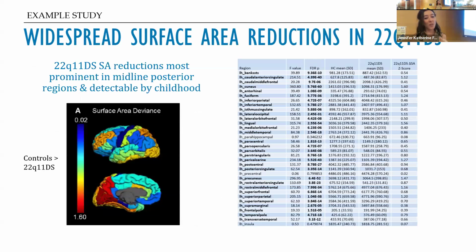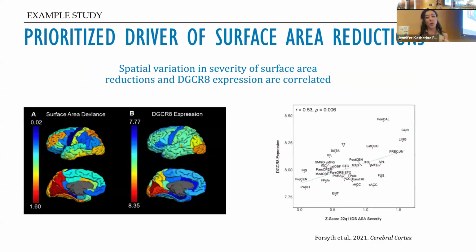Okay, I'm going to speed through it and basically say when we ran these analyses, what we saw is out of the 22q genes within that locus, the top gene that showed a pretty high spatial correlation with the pattern of reductions in surface area was this one gene, DGCR8. So basically regions that showed greater reductions in surface area were regions where this gene in the adult brain tended to be more highly expressed.